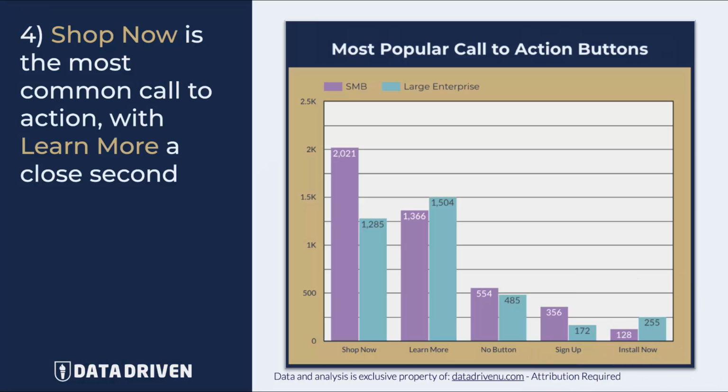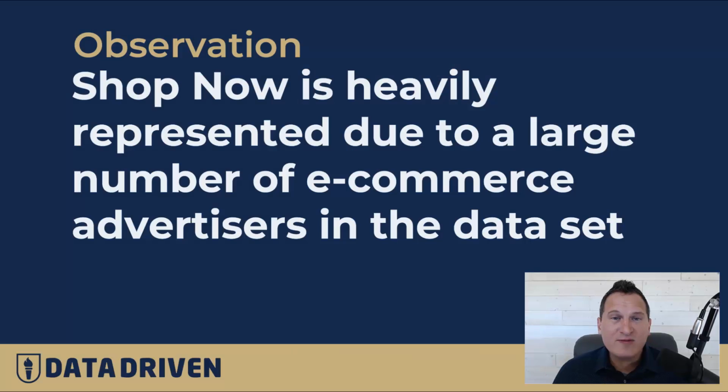Observation number 4, Shop Now is the most common call to action button that we see, followed closely by Learn More. The reason for this is that our data set was heavily geared towards e-commerce, which is a very common advertiser on Facebook ads and a very common advertiser everywhere. Because we have so much e-commerce, we see Shop Now. But it is nice to see Learn More being an option, and I was most surprised to see that a lot of advertisers just don't have a call to action button at all.